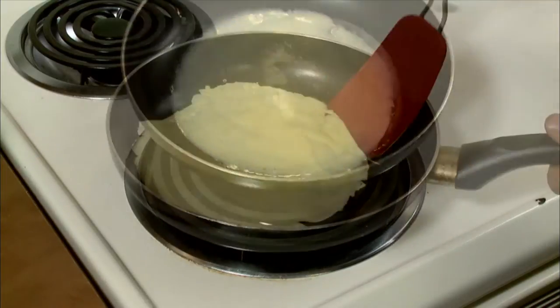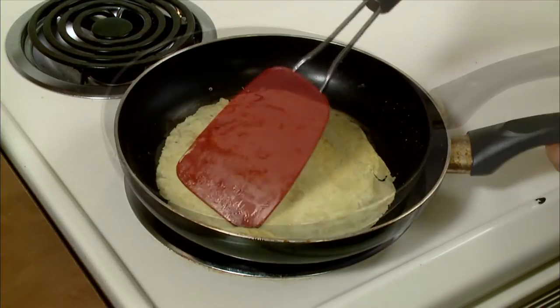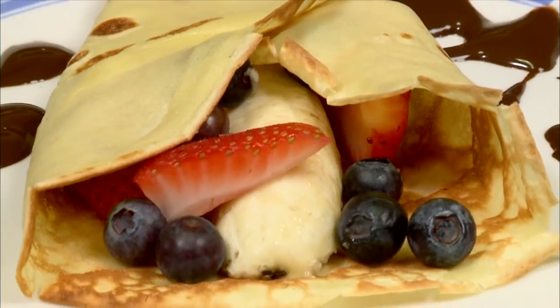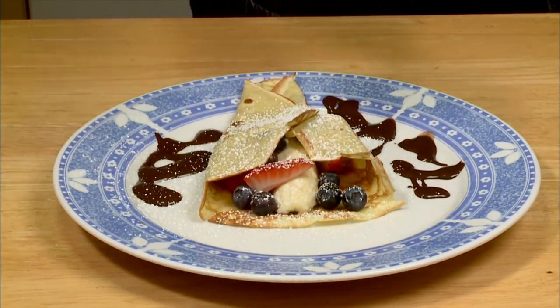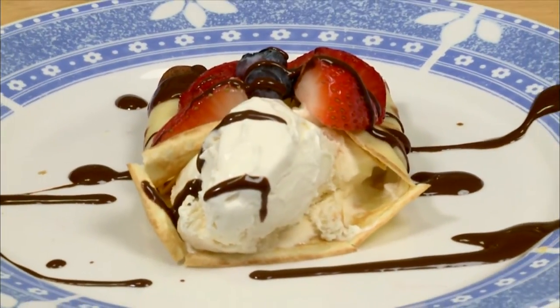When the bottom layer is crispy, it's time to flip. Let the crepe cook until both sides are golden brown. There are many varieties of crepes, but for a healthy alternative, use fresh fruit. Don't forget to add some Christmas cheer. You can also make a dessert out of it by adding ice cream. Just remember, making crepes should be fun, so experiment and enjoy. Have a Merry Christmas.